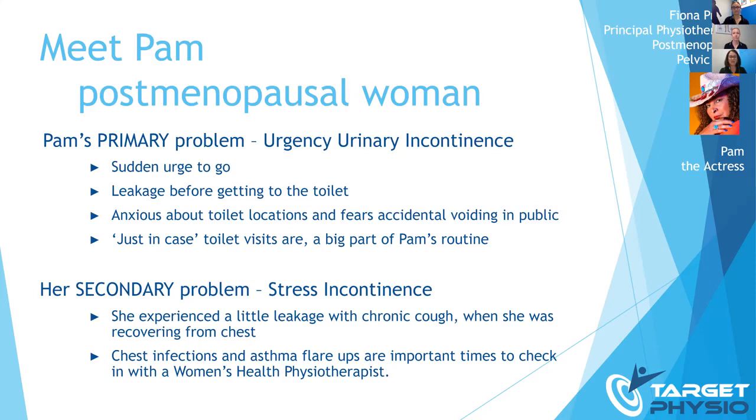Pam's secondary problem is stress incontinence. It is not a major issue, as Pam only experiences a little leakage when she coughs a lot, getting over a chest infection. Chest infections and asthma flare-ups are important times to check in with a women's health physiotherapist.